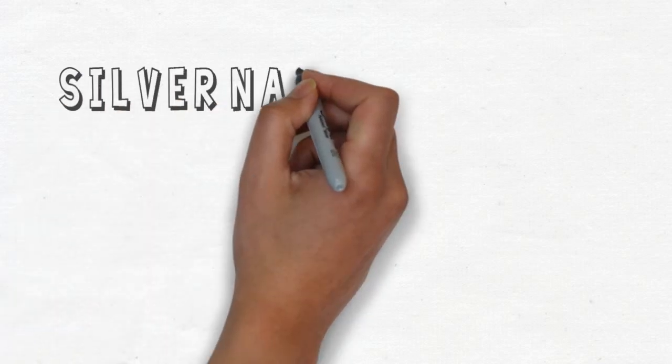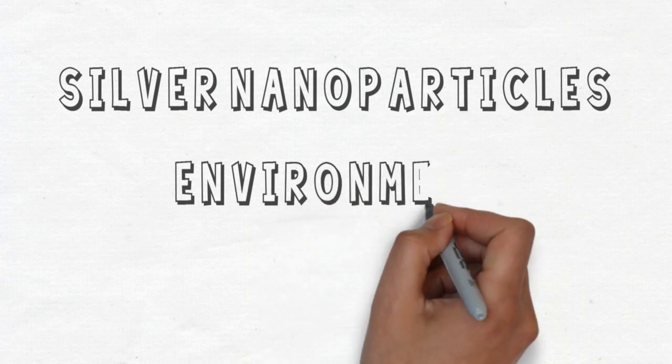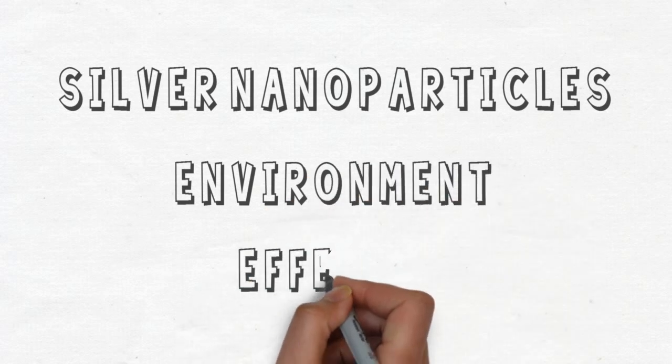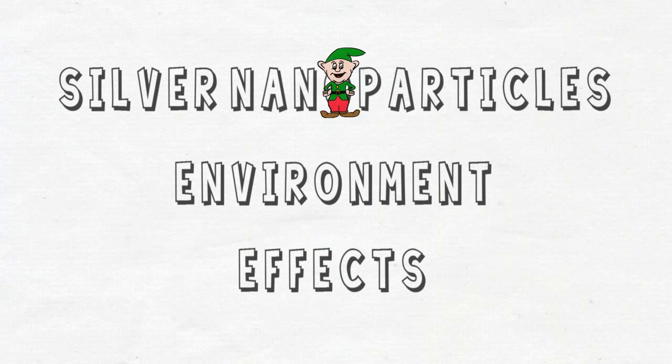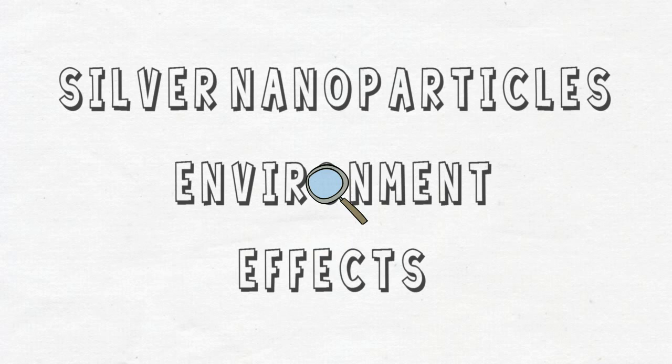In recent years, there is a growing interest in nanoparticles, extremely tiny materials, and their effects on environment and health. Nano comes from the Greek word nanos for dwarf. Nanoparticles have dimensions between 1 and 100 nanometers, therefore they are too tiny to be seen by the naked eye.